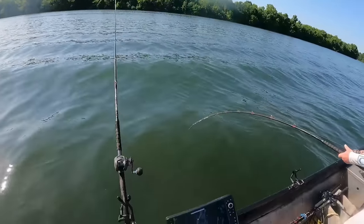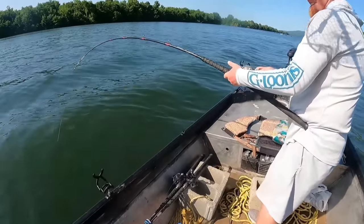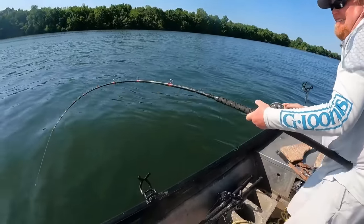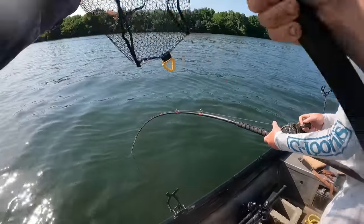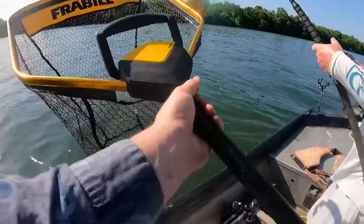It's a flat. It's a big flat. Oh, he's ripping line. Heck yes. Let's see this flat cat. What we got, Chad? Okay. We got more drag? I got one of the other lines, but that's okay.